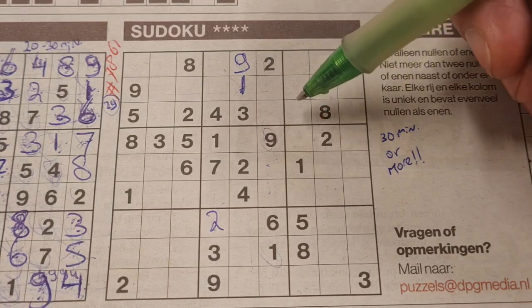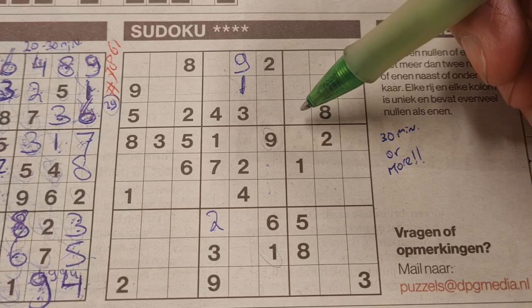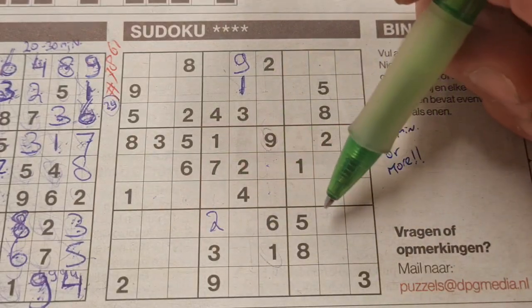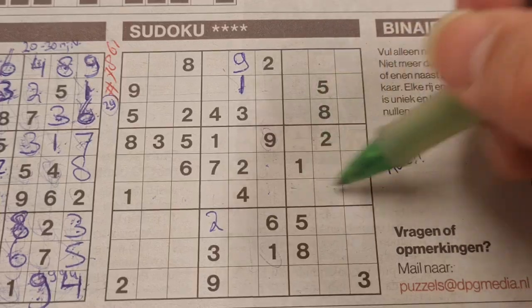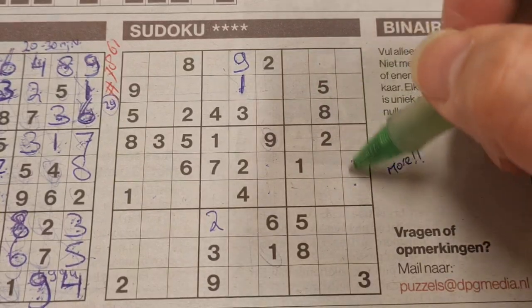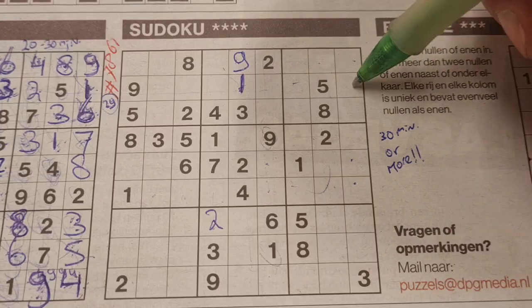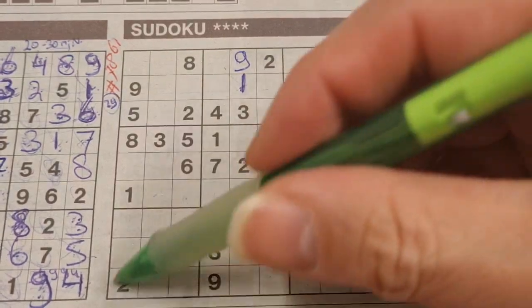Okay, and now, need a 2 here. Need a 5 here, 5, 5. 3, 3. Need a 3 here. Need a 2. 2 in this row, 2 in the last row.